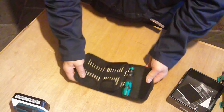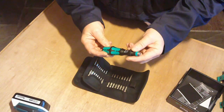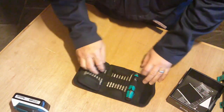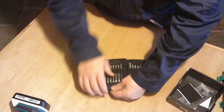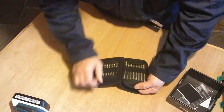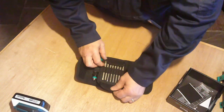8, 10, 12, 14, 16. So that's 32 bits in there, and a screwdriver handle. It's not a ratchet or anything like that, but that doesn't matter because I've already got a ratchet with my other set that I bought. I mainly bought this because I've had my other sets a few years now and the ends are wearing down. And these are a bit longer as well.